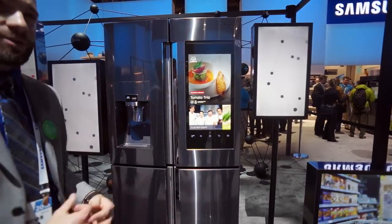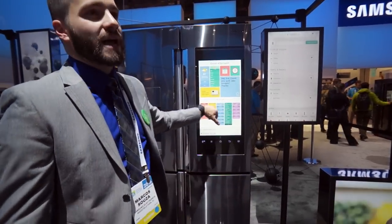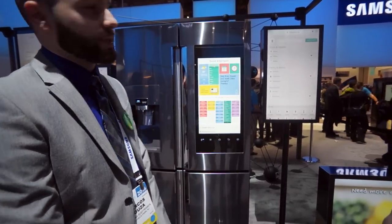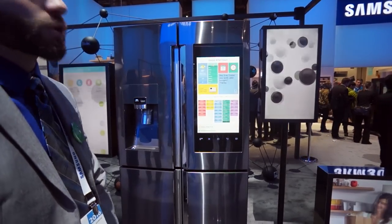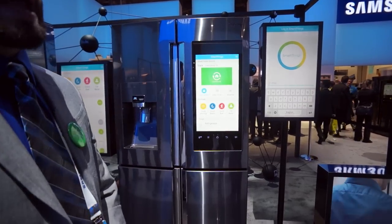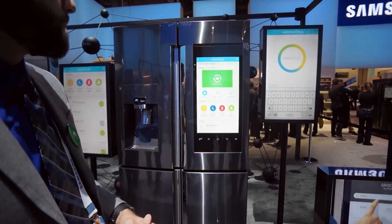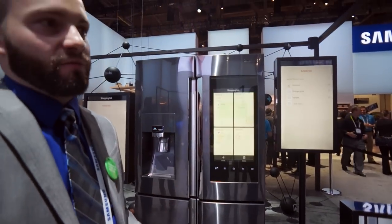The kids can draw pictures on there. You can leave notes for them. You can set reminders. Synchronize everybody's calendar all in one place and kind of see it in a little snapshot. So quite a bit. It's not even ready for market yet. It will launch this year. But with it being Wi-Fi enabled, they're going to continue to update and evolve it.